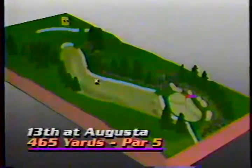As you can see, you must come around the trees, catch the slope, and have the ball roll down here. This is the position I was in playing my second shot in the 1986 Masters. The great thing about the 13th hole is it's natural. Of all the holes we have in the game of golf, there probably isn't a more natural hole than the 13th here at Augusta National.